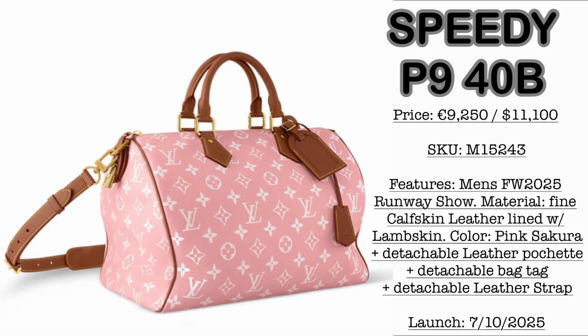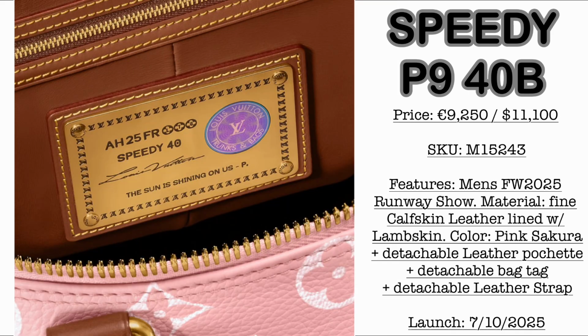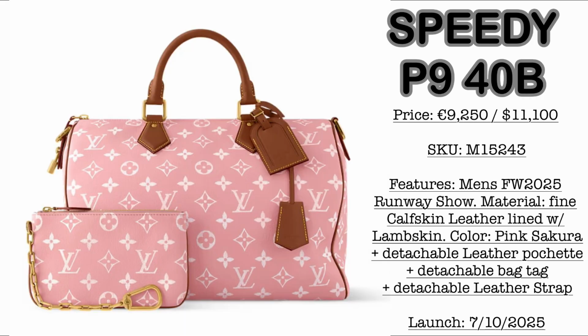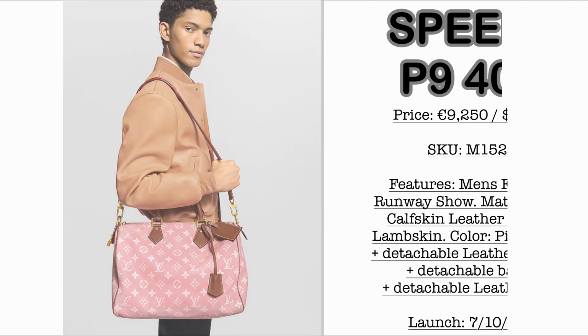Next, we have the Speedy P9 40 bandolier. Price of this one is 9,250 euro or 11,100 USD. We have the SKU here. So the colorway of this one is the much favored Pink Sakura. It comes with detachable leather pochette. So this is how it looks when you're going to carry the size 40 bandolier Speedy P9.